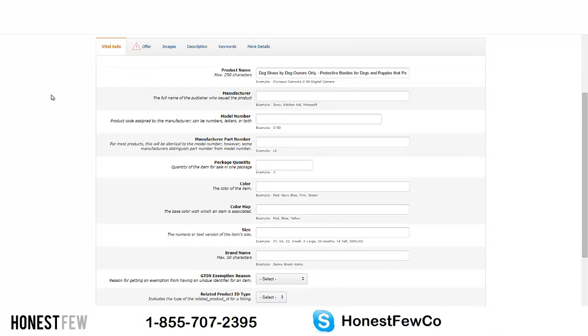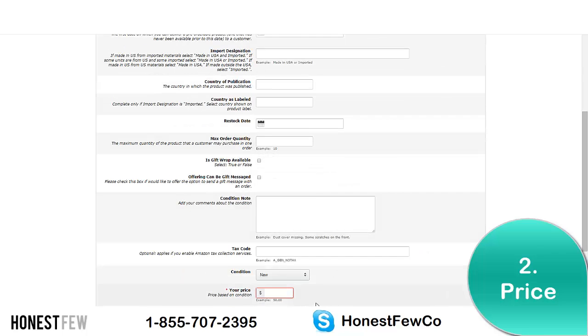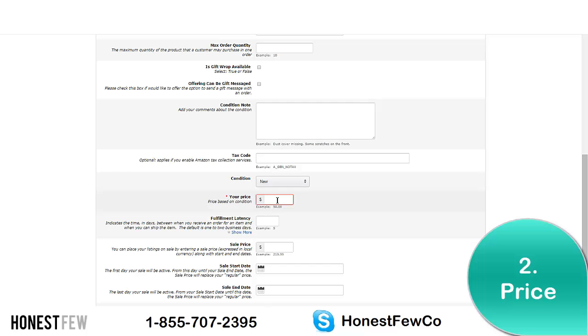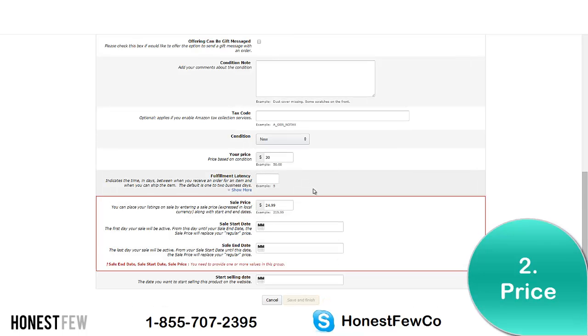Now moving on to the second optimization point, we're talking price. So price you can get in the offer tab. And scrolling down, the price can be determined here, but the sale price can also be determined in this box. So what you want to do is set your price to, say, $30, and then the sale price could be, say, $24.99, at which point Amazon will display $24.99 as the purchase price, and it'll put a 30 with a slash through it.